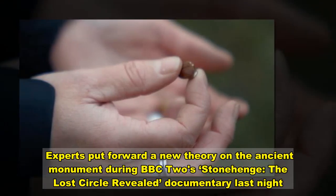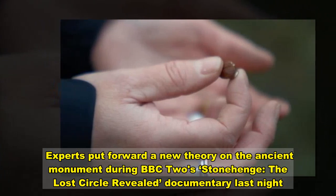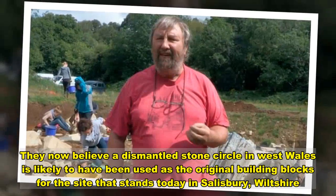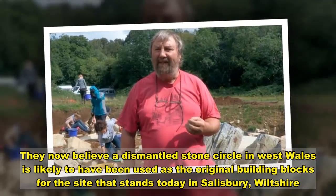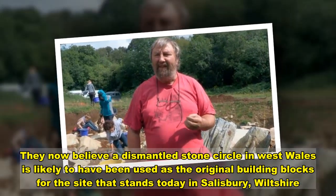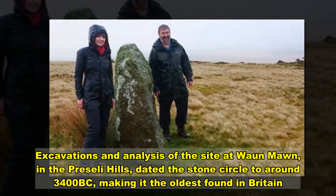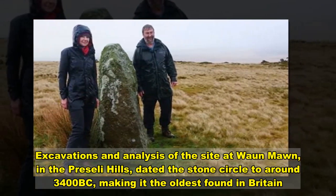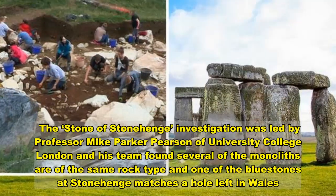Experts put forward a new theory on the ancient monument during BBC2's Stonehenge: The Lost Circle Revealed documentary. They now believe a dismantled stone circle in West Wales is likely to have been used as the original building blocks for the site that stands today in Salisbury. Excavations and analysis of the site at Waun Mawn, in the Preseli Hills, dated the stone circle to around 3400 BC, making it the oldest found at the Stonehenge site.